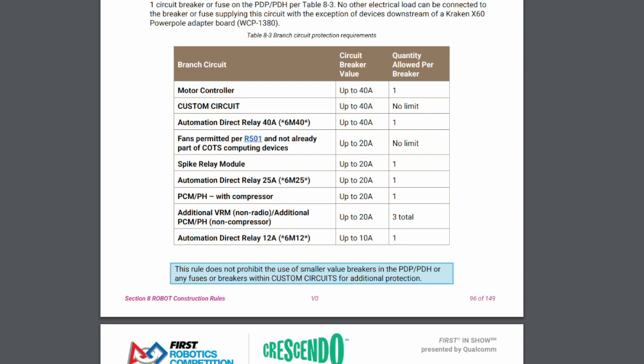Motor controllers can have up to a 40 amp breaker and with exactly one per breaker. Custom circuits can be up to a 40 amp breaker with no limit to the number per breaker. Automation Direct relay 40 amp can be on up to a 40 amp breaker with only one allowed per breaker. Fans permitted per R501 and not already parts of COTS computing devices can be on an up to 20 amp breaker, and there's no limit on the number per breaker.